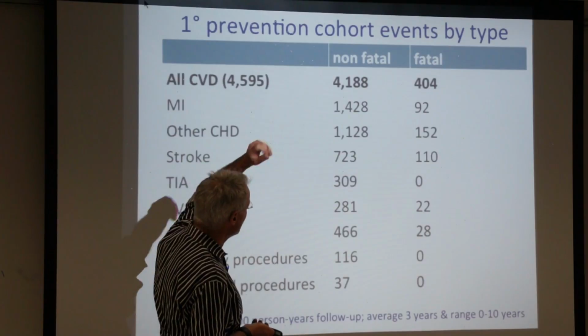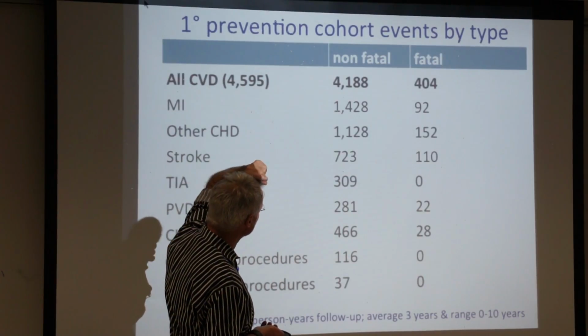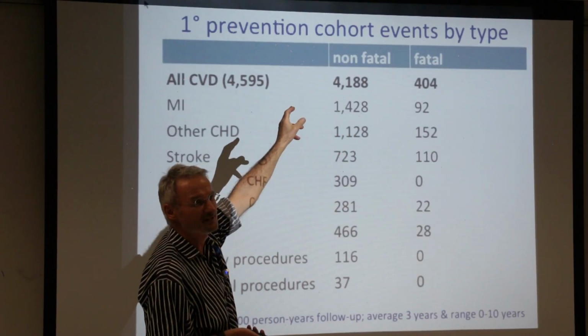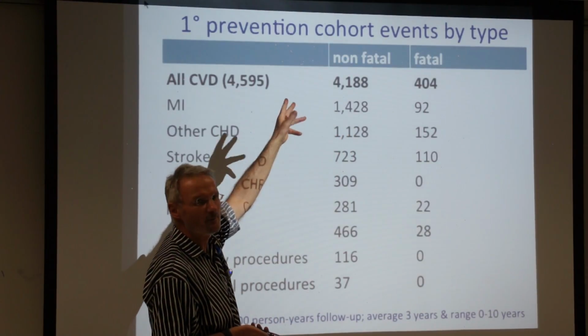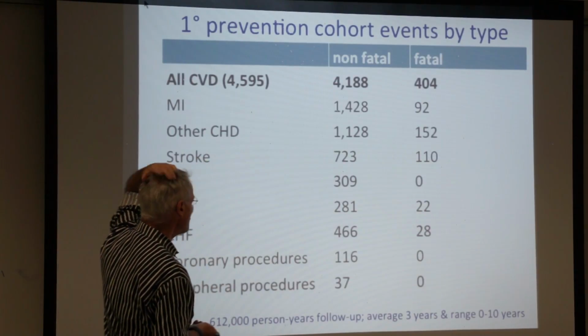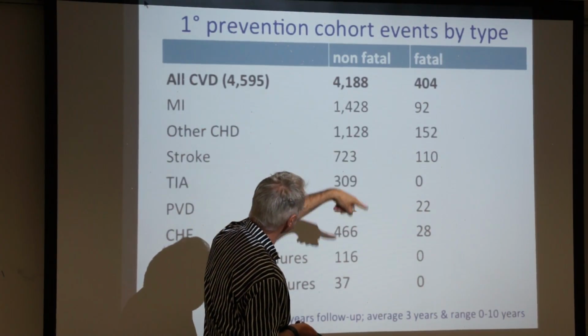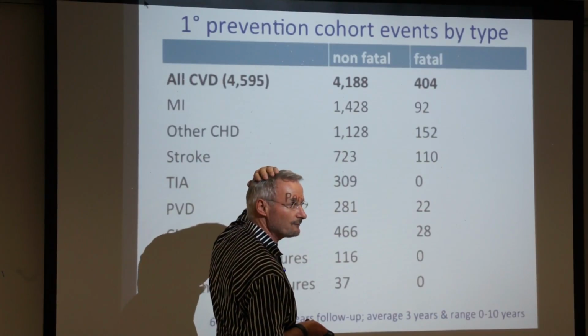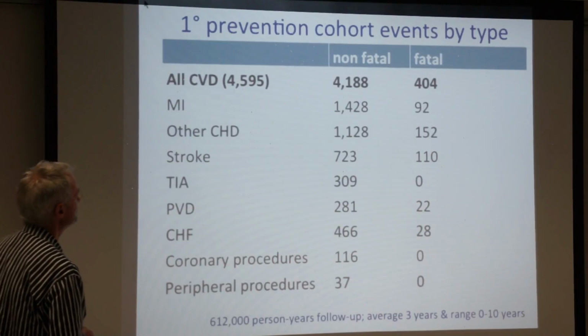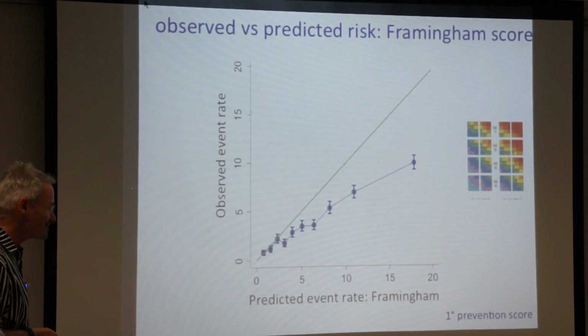Events, we had 4,500 events. So we almost had more events than Framingham had participants. In fact, now we've got far more events than Framingham had participants. Interestingly, very few fatal events now. So you see there, only about 10% of the events are fatal. And what was the major finding?